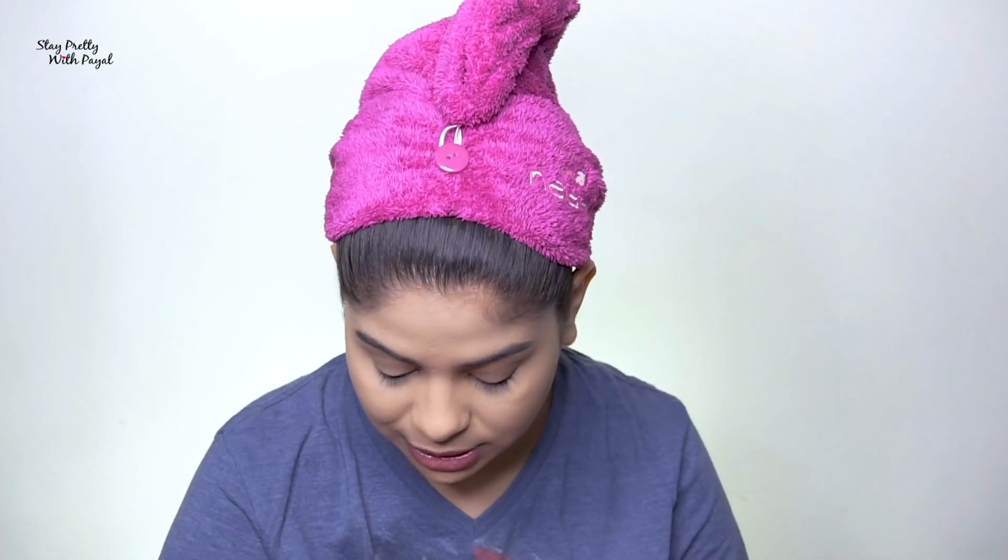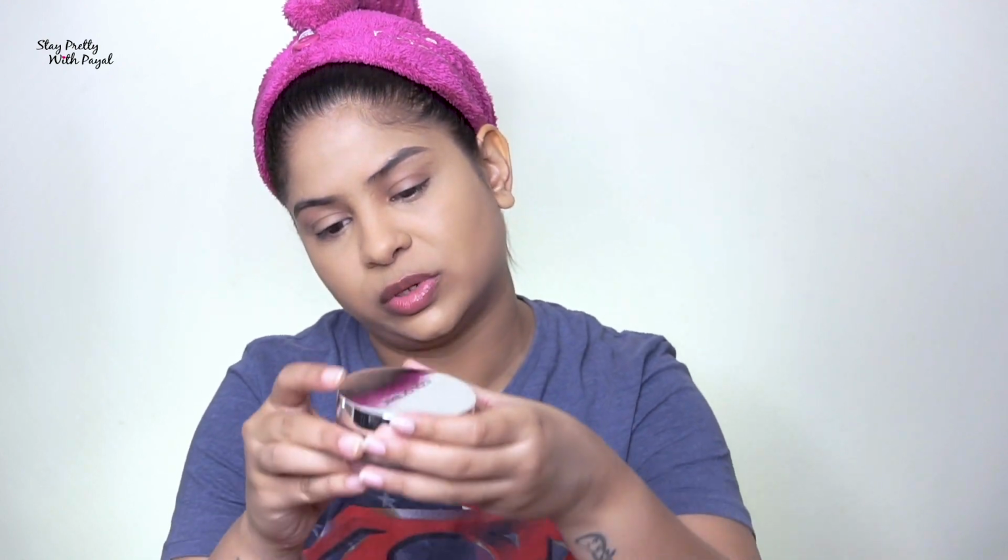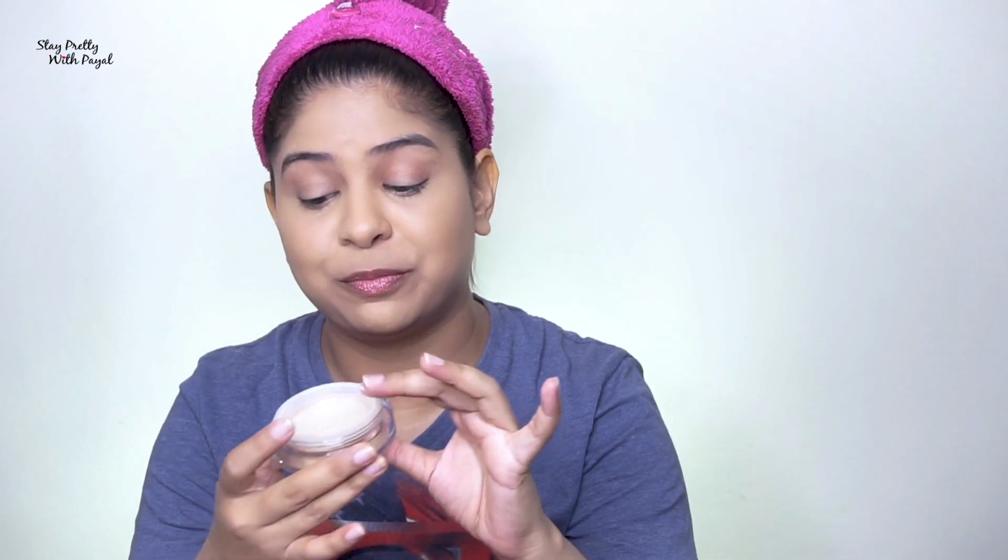Now in order to bake this, I'll be using the new product which I have bought, and this one is Color Bar Flawless Airbrush Finish Loose Powder. The shade I got is Beige Ivory. The reason for me opting for shade number 1 is because I wanted to use it as a highlighter and baking powder. Now I'm really impressed with the packaging.